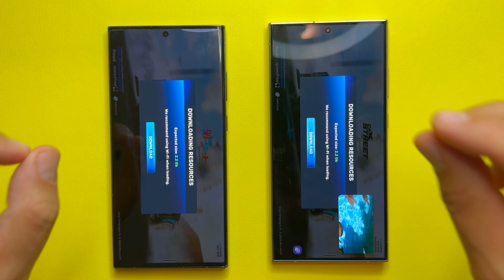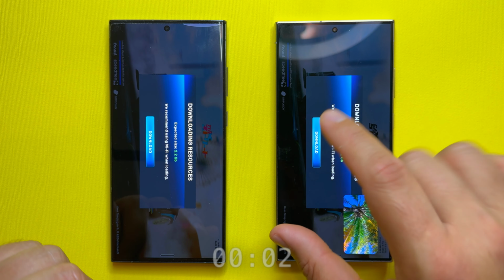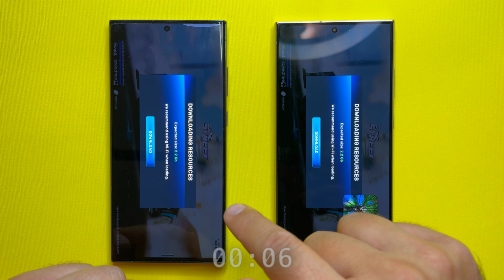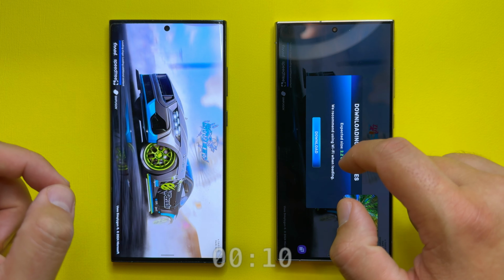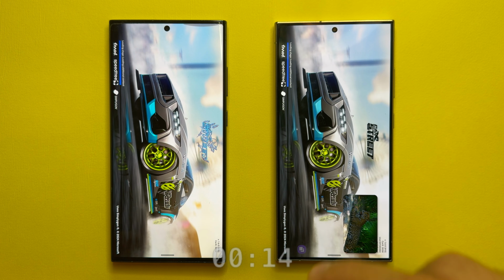And I'm going to be using CarX this time. By the way, the CarX app on both phones is out of date, so it will require 2200 megabytes to update itself. They recommend doing this on Wi-Fi. I'm going to be using 5G, okay?